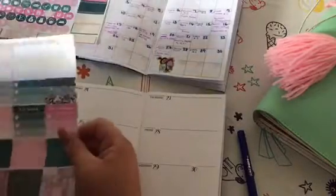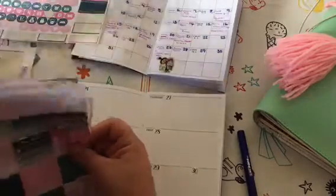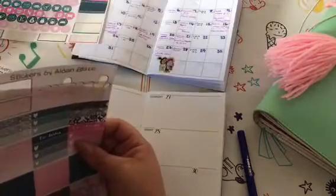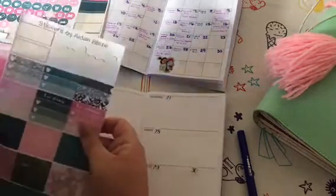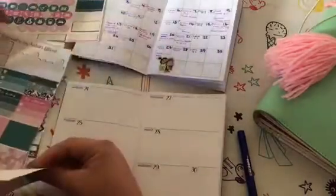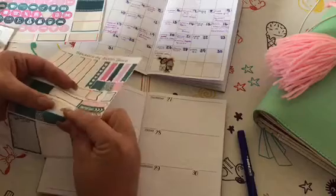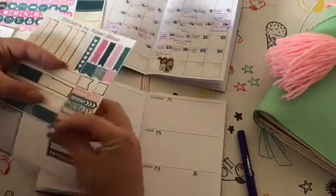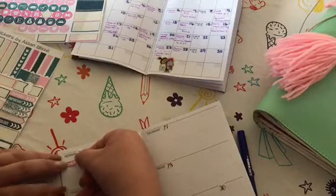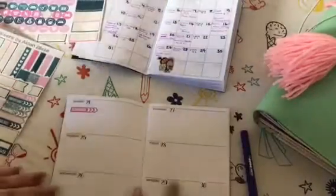So I'm just looking at what I need to put down. Seeing what I've got left, actually. Right. Monday, I'm going to use one of these. Actually, does she have... Yeah, I remember, because I've got a haircut to go and do on Monday, so I'm going to put that in there, and they fit perfectly to the lines as well, so that's nice.